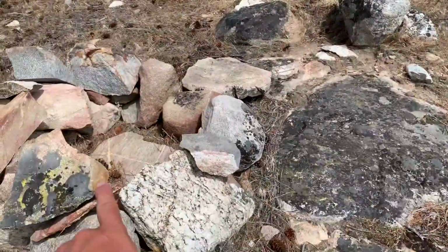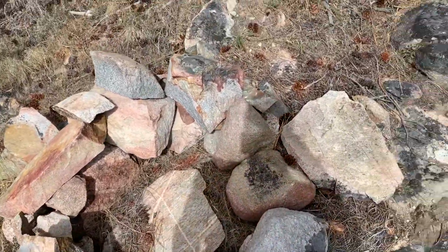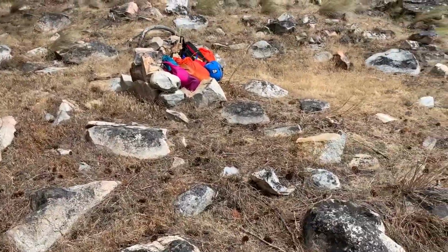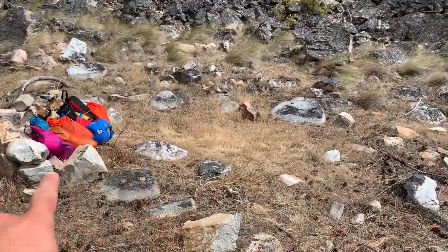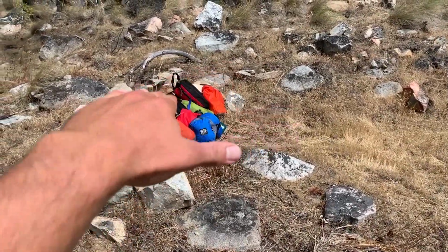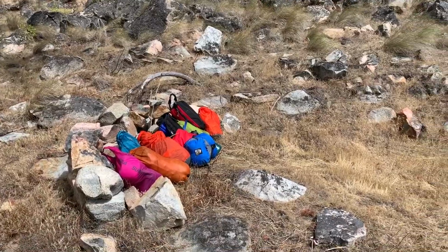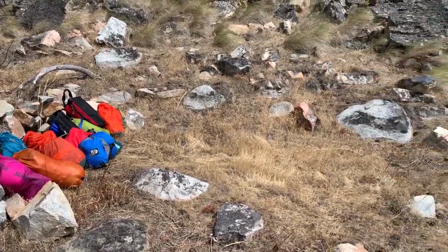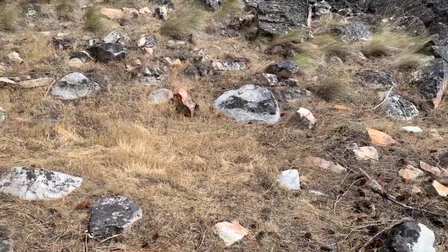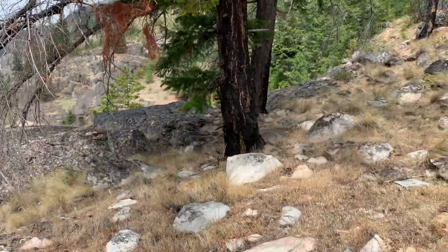And then here's a little fire ring, which has not been used in a long time. And this is where I'm gonna pitch my tent, right here. And there's a nice little subtle rock shelter that can be scrabbled together real fast when I visit this site.